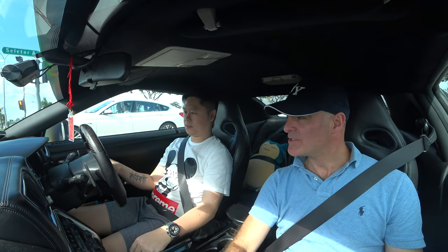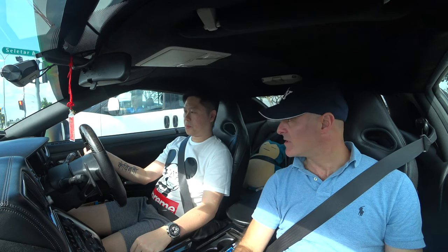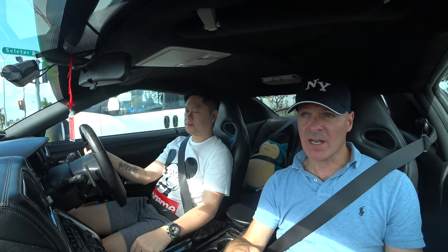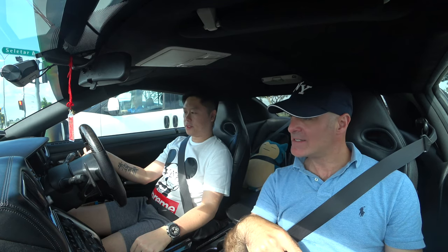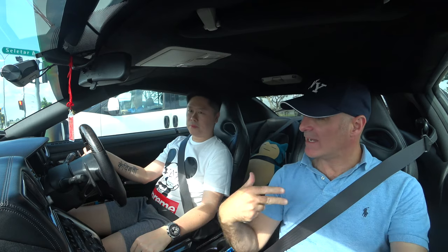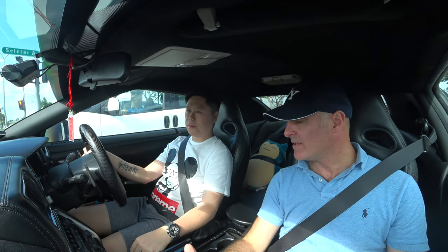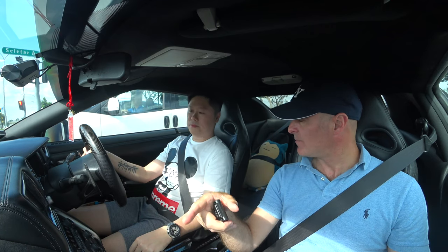So this car's got forged internals, a hybrid turbo, and an upgraded clutch. Standard suspension at the moment, we're going to go to HKS. Is the gearbox remapped? Can you remap the gearbox? Yes, you can. So it's handling the extra power if you need to put it through. And then the engine's been remapped. Yes. Uprated intercoolers by HKS.